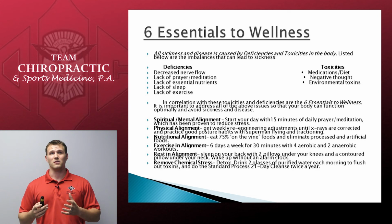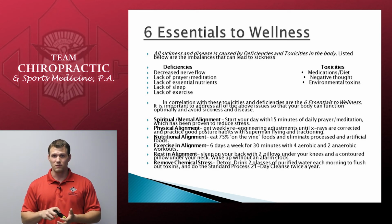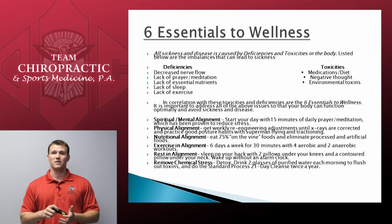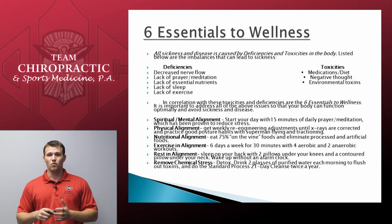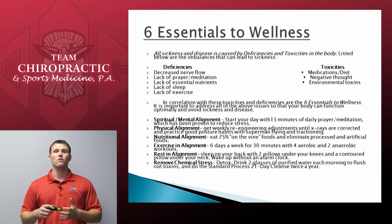Bring all those together, our 6 essentials that keep us healthy and well are being spiritually and mentally aligned, making sure we're reducing stress levels on a daily basis. Physical alignment, getting your weekly spinal reengineering adjustments, practicing good posture habits, and doing your prescribed home care on a daily basis. Nutritional alignment, making sure we're eating 75% of our food on the vine and avoiding those processed sugars. Exercising in alignment 6 days a week. Resting in alignment, waking up without an alarm clock, sleeping on our back with our cervical rolls and our pillows under our knees. And removing chemical stress by doing a detox twice a year.